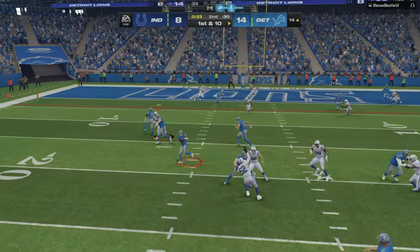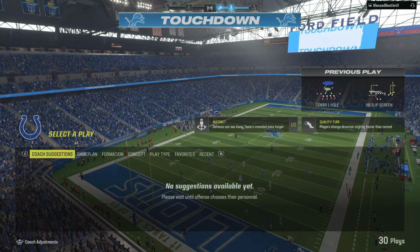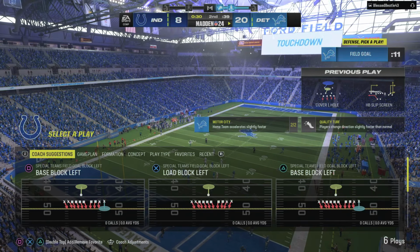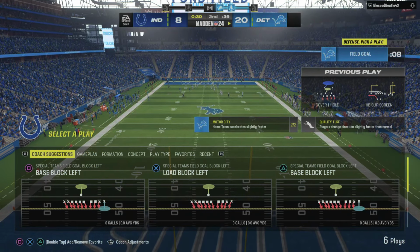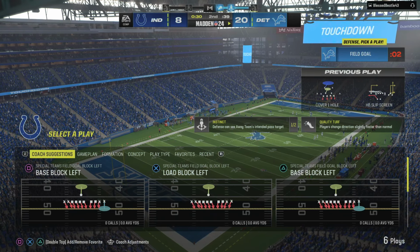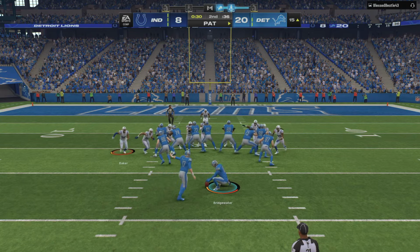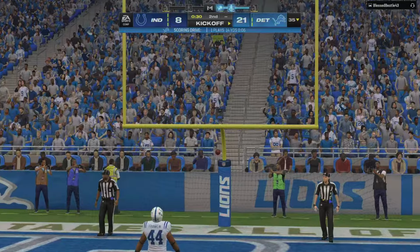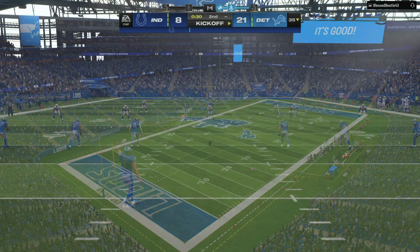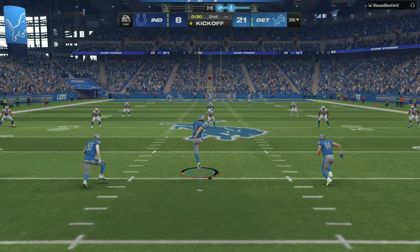Trying to shake off the interception from the last drive. He'll look to throw. And in for the Lions touchdown. David Montgomery, he scored on the ground and through the air. And the Lions will extend their lead in the final minute of the half. Badgley on for the extra point. He knocks it through, and he extends the lead to 21-8.